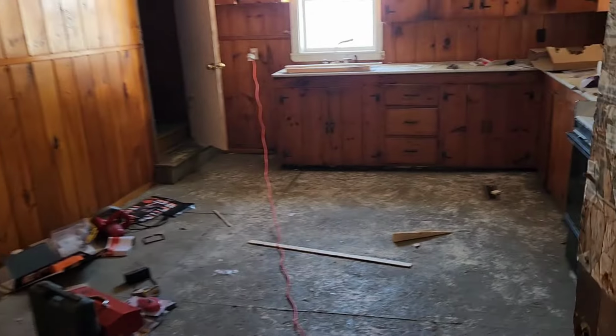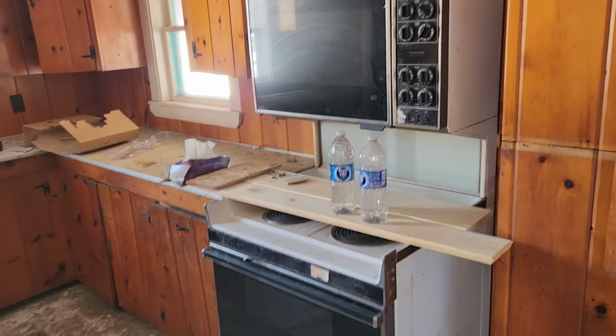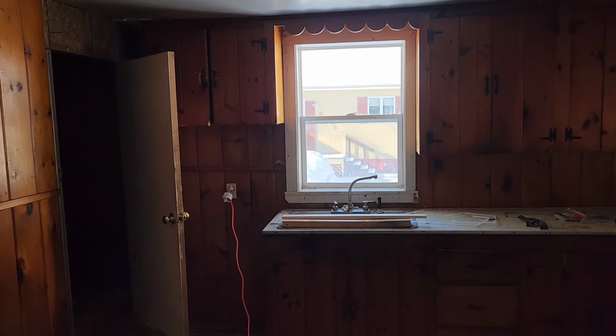We're going to leave you with some footage off of Jimmy's phone of the house when we first saw it, just to give you a better layout of what we started with, the progress we're making, and where we're going to eventually end up.